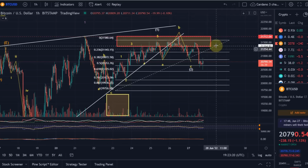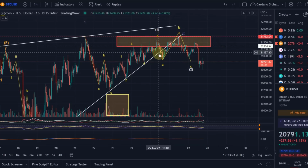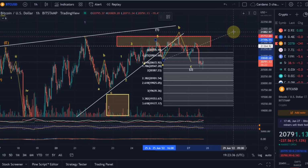That is one way of measuring the targets. Another target would be by looking at the length of the wave A and projecting this onto the wave C. So to find out when a wave C could be finished, you take the length of the wave A, you add it to the wave B, or to the high of the wave B in this case, and one key target would be the 1.618 extension level, and that was reached perfectly as well here at 20,700 roughly.